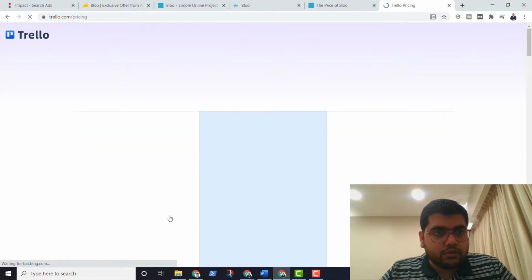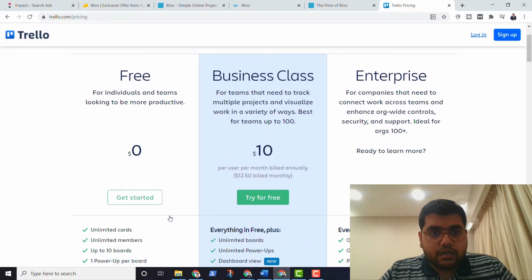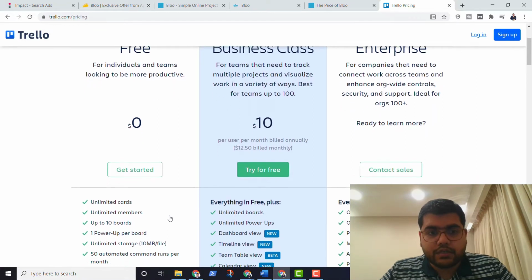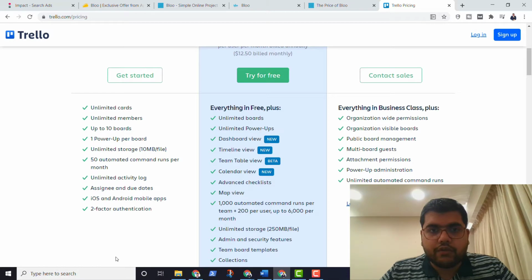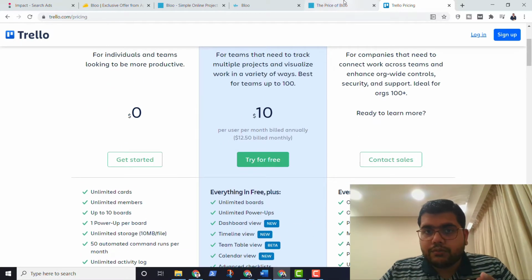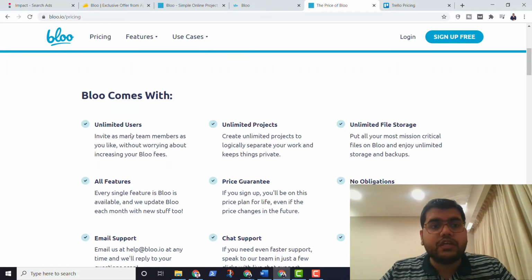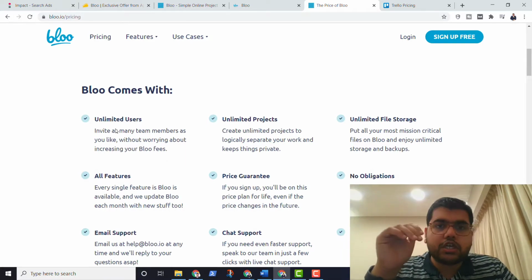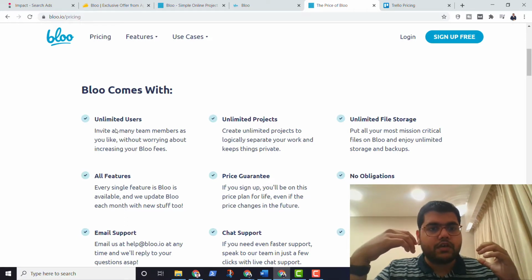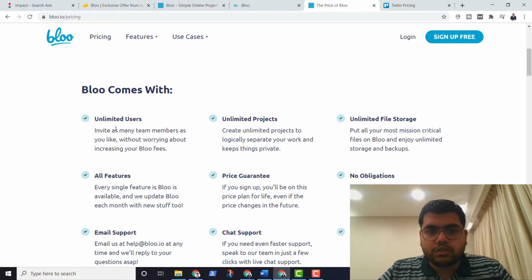The pricing tab is down below on the Trello page, and as you see, this is just $10 per user on Trello, and you can start using it, and it's free. It has unlimited cards, unlimited members, up to 10 boards, and all the other features which are available for the free version. But when it comes to Bloo, Bloo is giving you a subscription of $50 per month, but with unlimited users and things like that. Wherein Trello is charging you at a per user level, Bloo is charging you at a platform level, wherein you just pay Bloo $50 a month, and Bloo gives you all these features of unlimited users and projects and things like that.